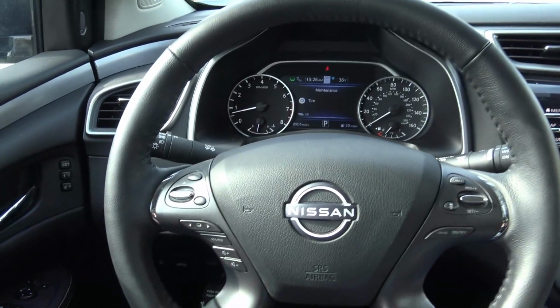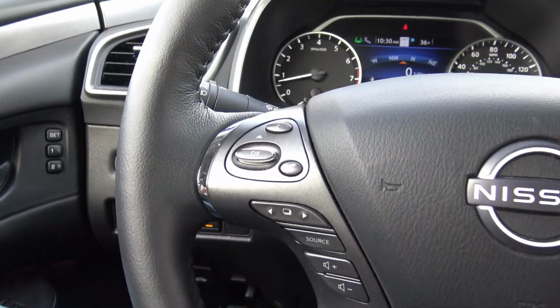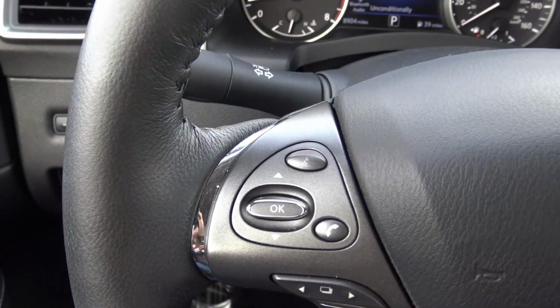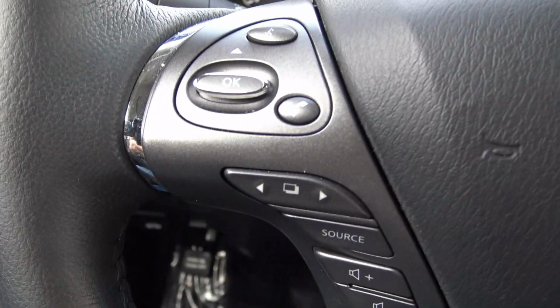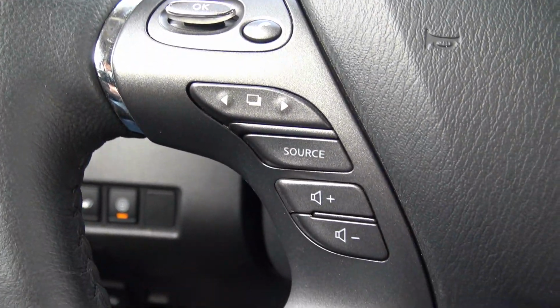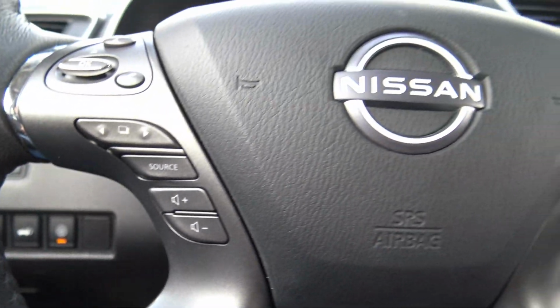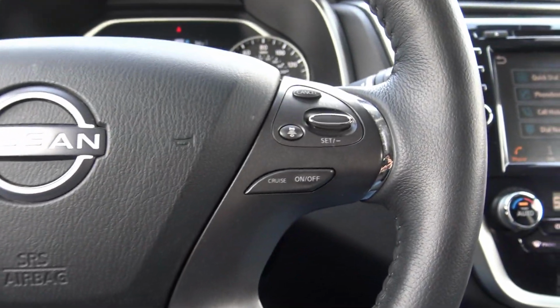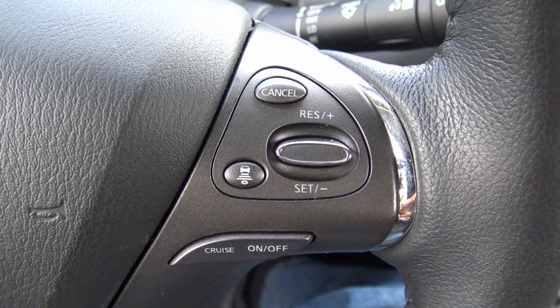Now let's take a detailed look at some of the buttons and the features. Over on the left side of the steering wheel at the top, you have audio controls, voice controls, Bluetooth phone controls. Down below that is a pages icon, and that's left and right. I'll show you that in a sec. Source, that refers to your audio source. Volume control right there, and then this is going to be for your cruise control options. And of course you do have radar cruise and everything like that.